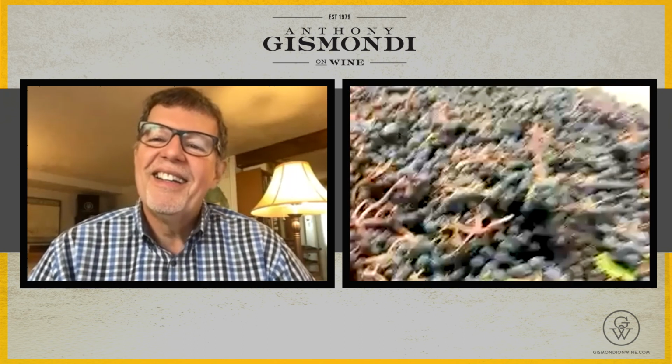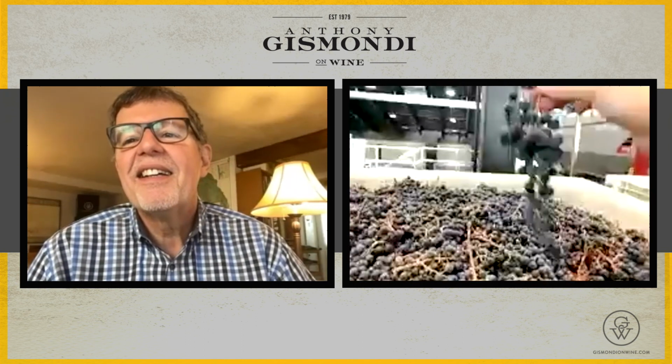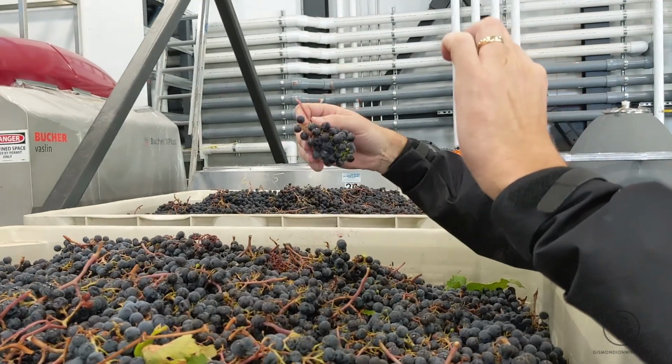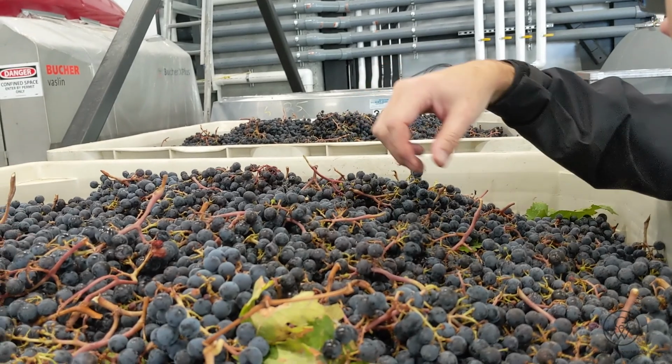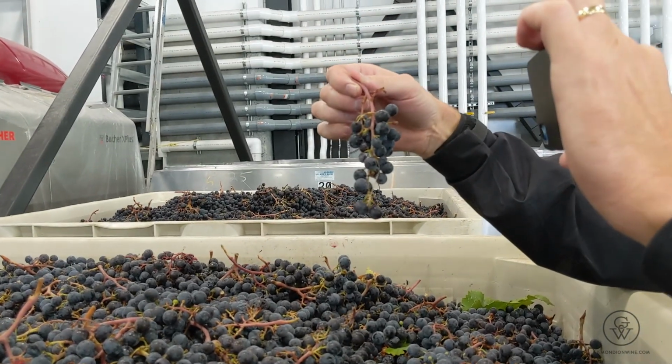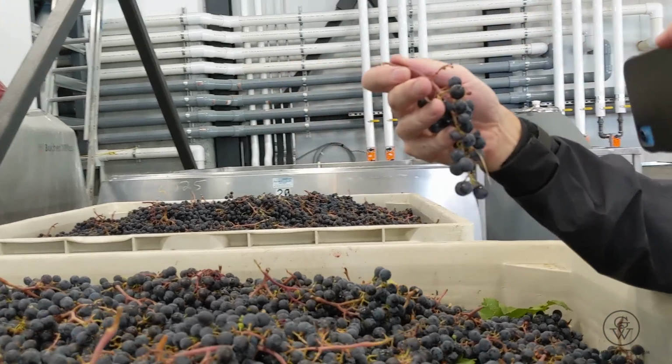So you can see the clusters here. They're not particularly big clusters this year. They're quite stringy. Merlot tends to be a stringy cluster, but the one thing this year was that the weather during the set wasn't particularly great. So we tended to get these loosely elongated clusters.